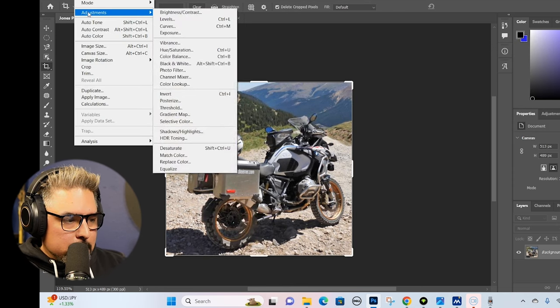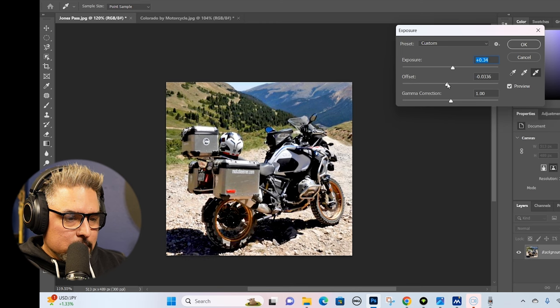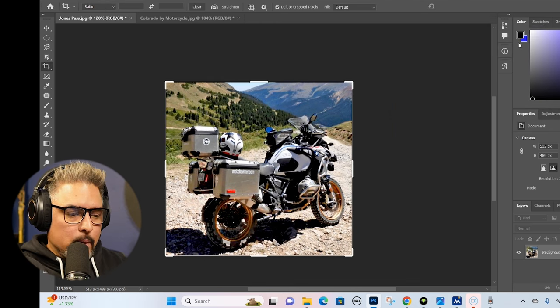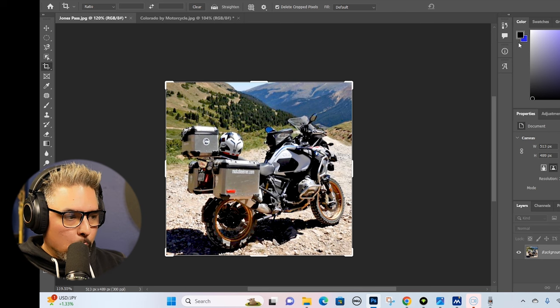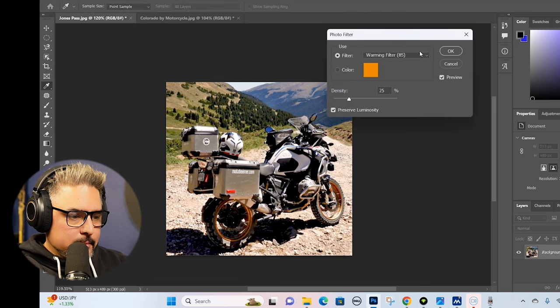Next thing I'll do is probably mess with a little bit of exposure. So I'll just pull this up a tad bit and I'll drop the offset down a little bit. Man, that looks so much better. And the last thing I'll do, which I don't know if I'll keep or not, but let's add some warmth. They have photo filters in Photoshop. Boom. Okay, that looks pretty good.